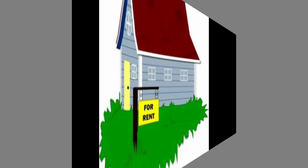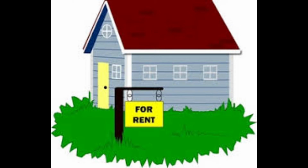My name is Maria Gonzalez. Do you have a house for rent? Yes, I have a house for rent. How many rooms does it have? It has two large bedrooms, one bathroom, a living room, and a kitchen.